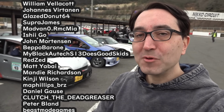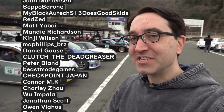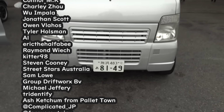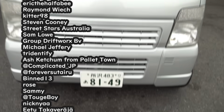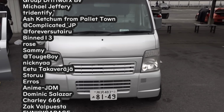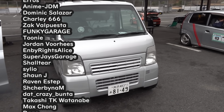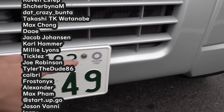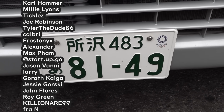Oh yeah, also to the people who haven't clicked away yet and are dedicated to watching these videos all the way to the end, I'll give you a little bit of cool trivia here. See these number plates? This is a K truck. See how they have white number plates? They should be yellow because they are K cars, like that one over there, so they're yellow. During the Tokyo Olympics, they made white K-class number plates for some reason. Just in case someone notices that.